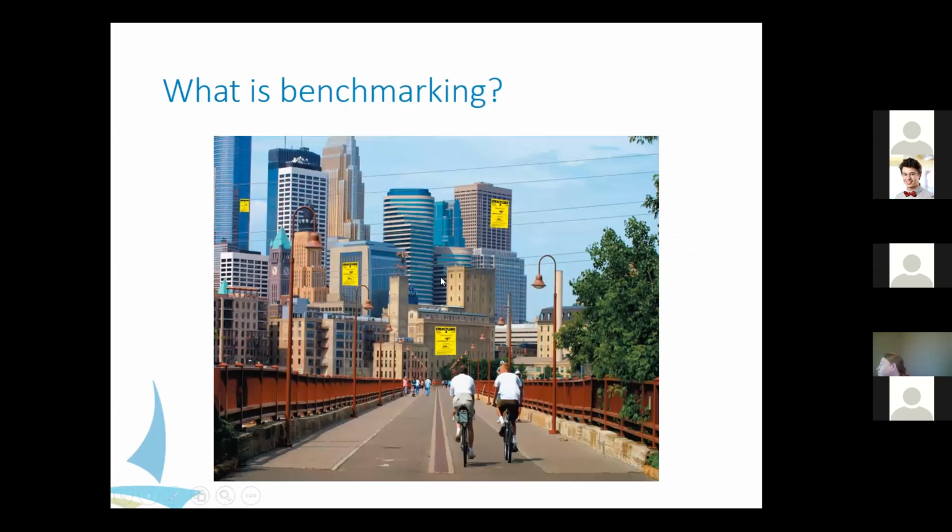So what is benchmarking? We are all familiar with the Energy Star label for appliances. Benchmarking is essentially the same thing, but it is for buildings. Benchmarking allows us to compare the efficiency of a building to those that are just like it and have a similar property type. So it kind of does the peer comparison.